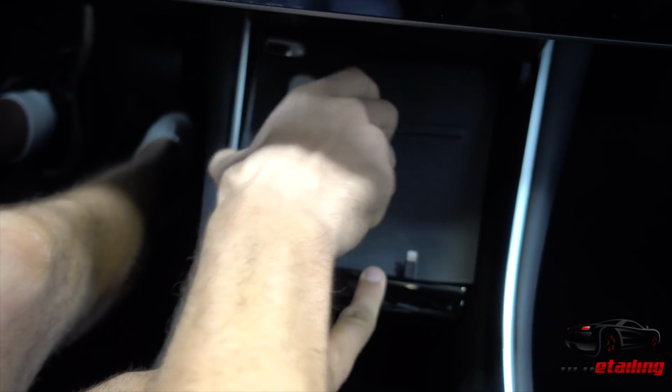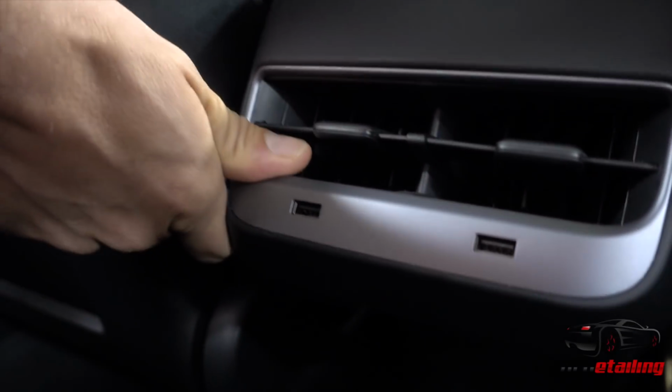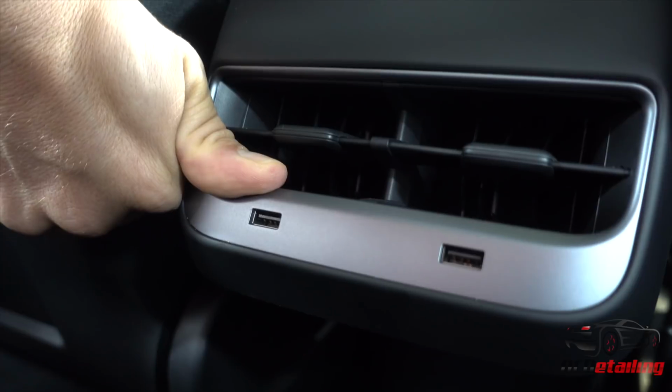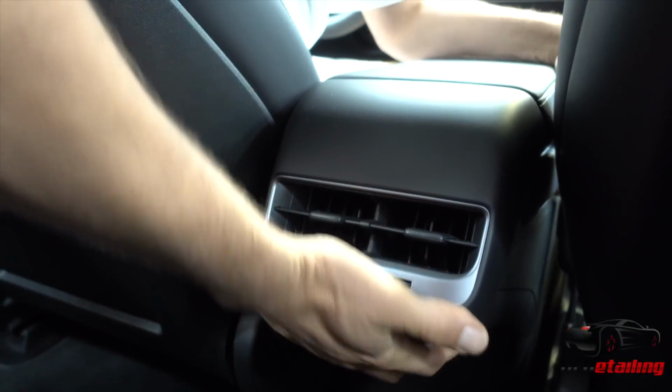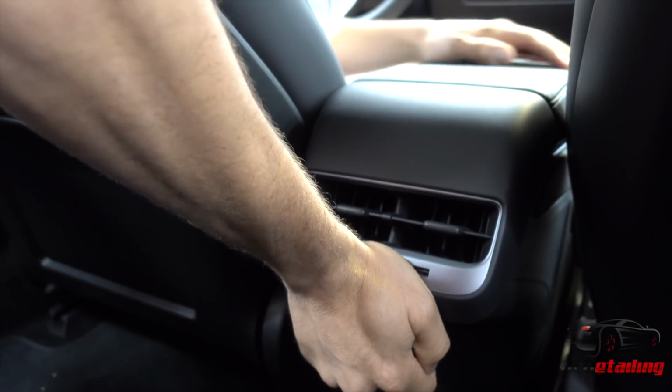It would be close. Now I want to show the USBs back here. So this is really cool. Right below the passenger vents, you have USBs right here. So if you got kids riding back there, anybody riding back there, or if the car is driving you around, you can charge your phone. Pretty handy to have. It makes a lot of sense too.